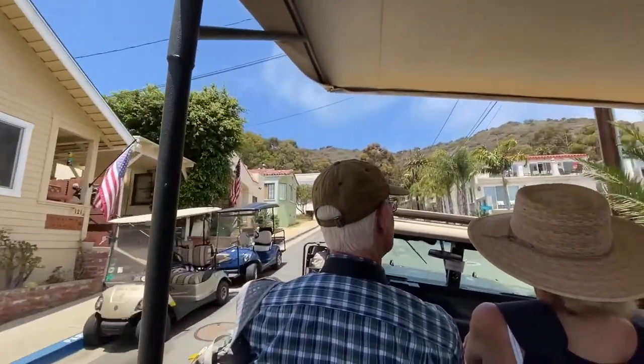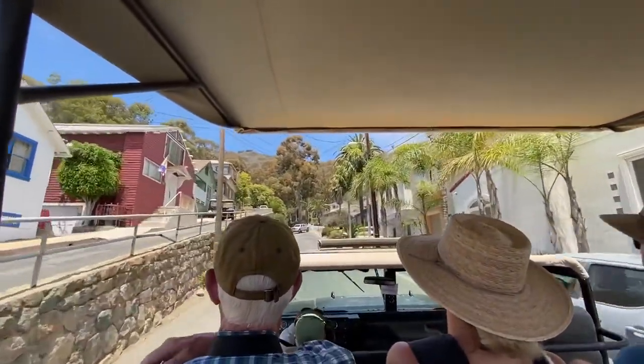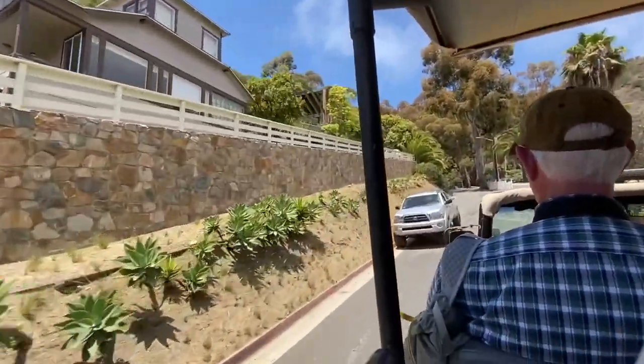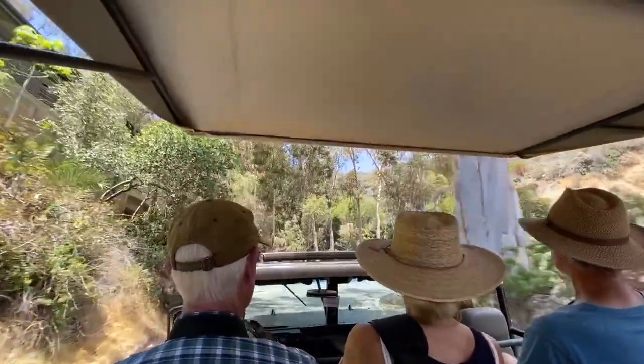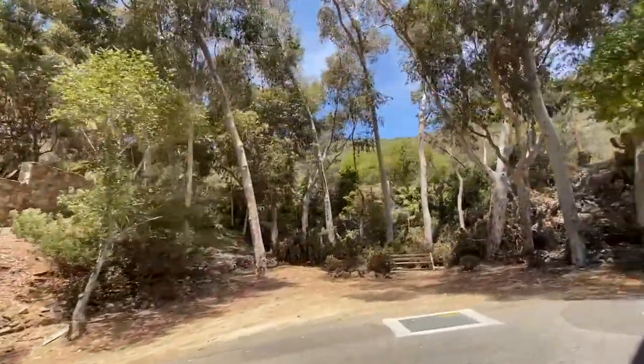We are almost in the countryside. Really quick. 1 minute and we are in it. Right here. Gum trees again. A lot of gum trees on the island.